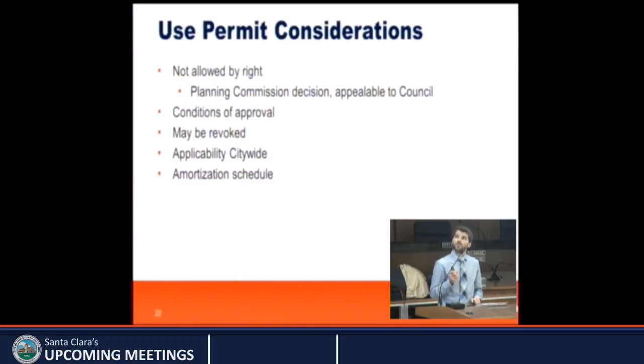So, as part of a use permit, should this approach be pursued, there are a couple of things that we would want to highlight. One, use permits go to the Planning Commission for their decision. So staff is in a recommendation capacity. The use permit would go to the Planning Commission. Planning Commission would make a decision. That decision is then appealable to the City Council. So the City Council would have the ultimate decision on appeal as to whether or not a high occupancy residence could be located in an R1 district.